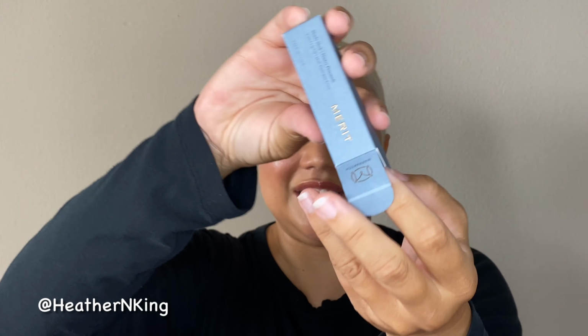So I got that in the shade Marrakesh. And excuse me, that's the shade Mood. Sorry. Marrakesh is my lip product that I have. This is great. I'm wearing it now. Everything I'm showing you, I'm wearing now. I'll show you how I applied everything.